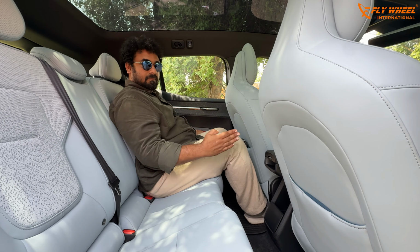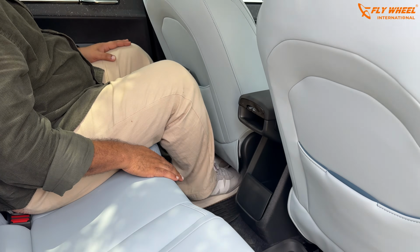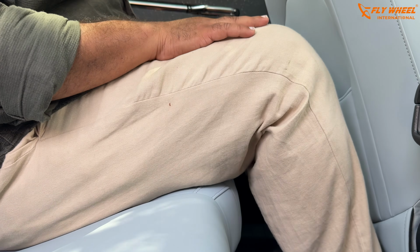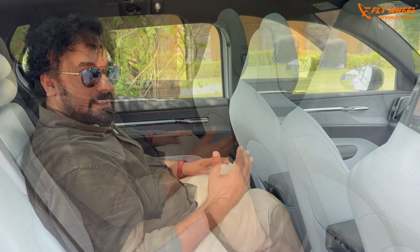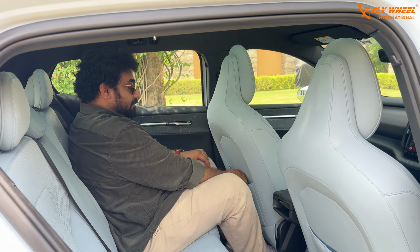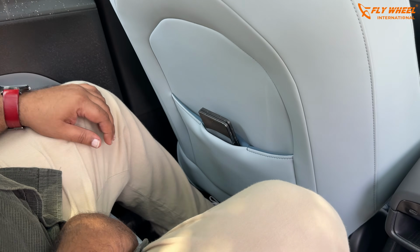Since it's an electric, with the battery pack we need, there's a bit of crampedness, but you can still keep your feet here. But on the lumbar, my thighs are sticking out higher. There's a compromise of space on the lumbar, where I think 5 finger space is required more. But being Volvo, they've made it smart. You can keep your phone over here in the pocket, and there's a space for other things.